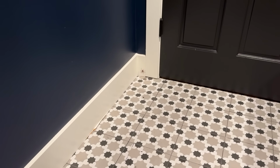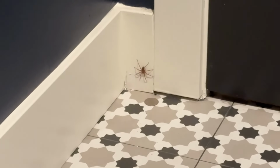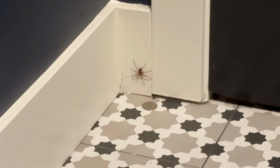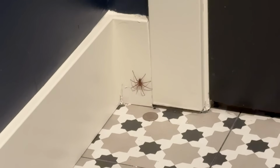I am currently sitting on the toilet, and when I notice this guy, everything just flowed right out of me. Holy shit. I don't know how I'm gonna get out.